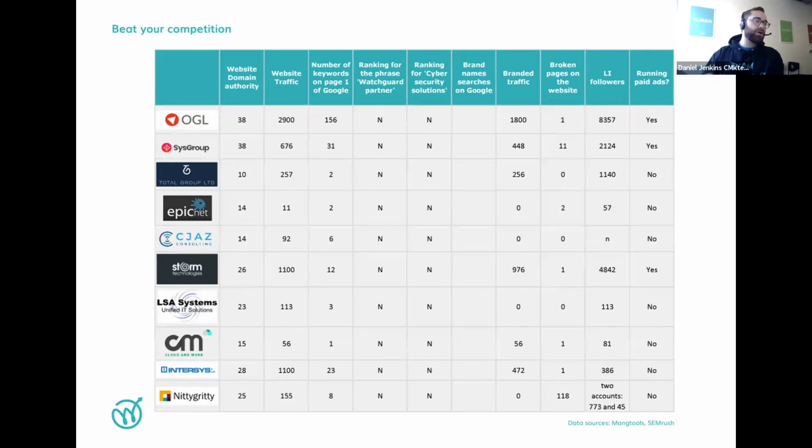You might be able to look at what kind of website traffic these brands are generating, or the number of keywords on page one, whether they're ranking for certain phrases, how much branded traffic they're getting, and so forth. You'll see I've left a column empty there, brand name searches on Google. If you want to find out a little bit more about that, drop me a line and we'll chat about how you can look up how many times people are searching for a brand name, which can give us a good idea of brand awareness, both for your organization, but also other organizations within your sector, so that you know where you sit in terms of brand awareness.